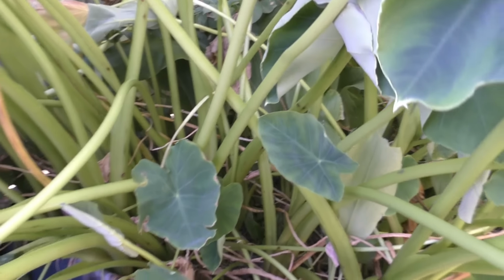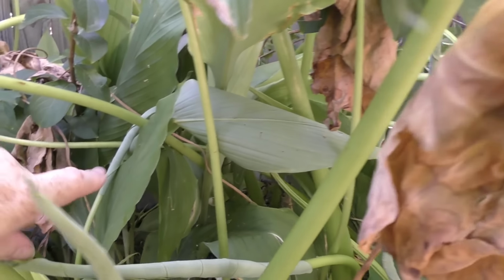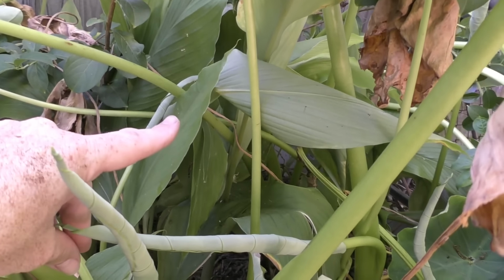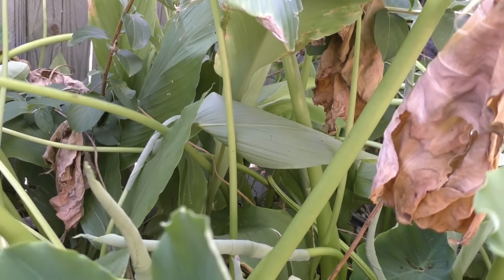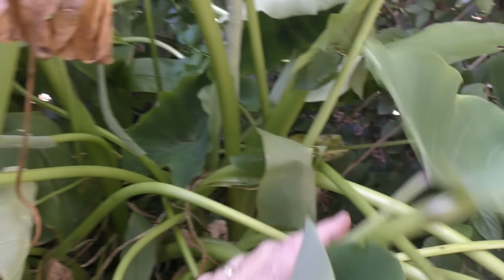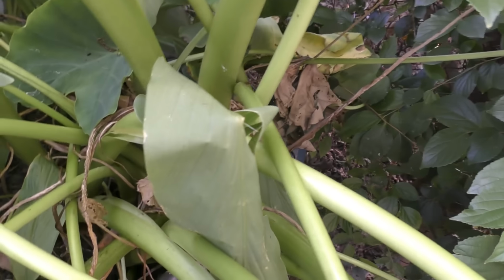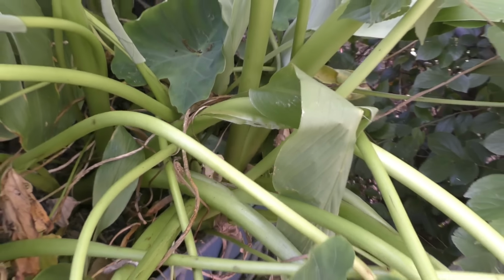Probably helps that I've fed it up a few times with the liquid fertilizer. And if we go in through the jungle here, you might be able to make out these longer broad leaves. There's some red turmeric that I left in there. Sorry, orange turmeric, the turmeric longer. And they look like they're doing all right as well. I mean, some of these plants have got some very nice thick bases. Hopefully they're going to get some nice fat roots on them.